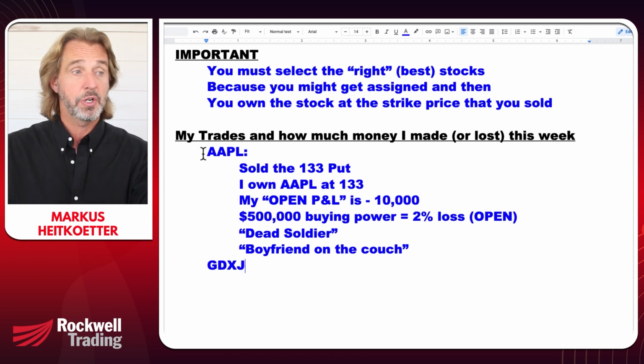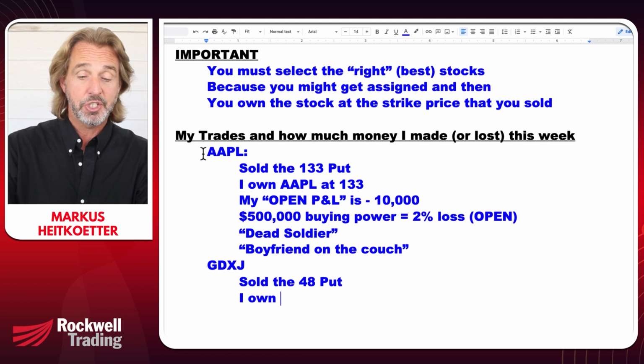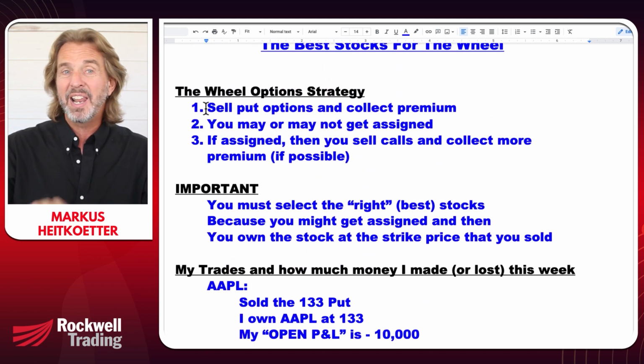GDXJ is the next stock that I have. With GDXJ, I sold the 48 put. And now I own GDXJ at 48 because it closed below my put. And again, if you're not familiar, I'm just giving you here the highlights of the strategy.